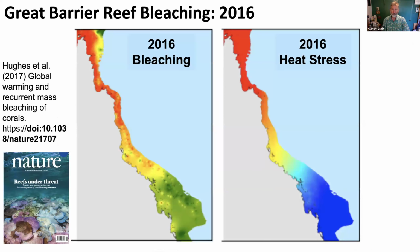In fact, this was the worst heat stress, the worst bleaching that had been seen on the Great Barrier Reef. A number of papers came out as a result of the work that we did on this, mostly led by Terry Hughes. Here you're seeing the relationship between the heat stress on the right and the bleaching patterns on the left.